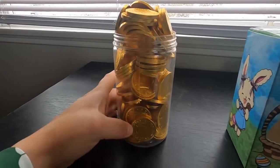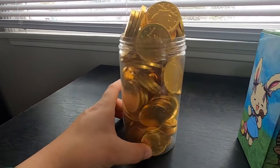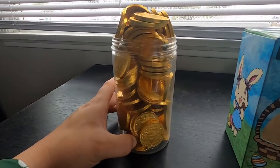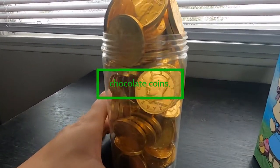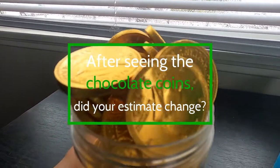All right, so I'll show you how many chocolate coins came inside of that box. And I put them in this handy dandy clear container so that we can see them all. Okay, so now that you can see all the gold coins, I want you to make another estimation. Is it gonna be the same amount as your first guess? Is it gonna be more than your first guess? Less than your first guess?